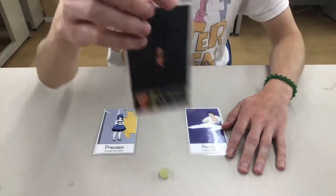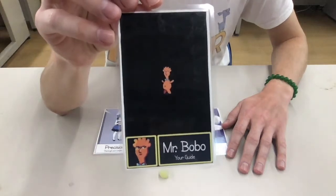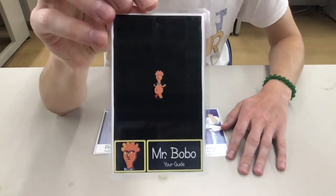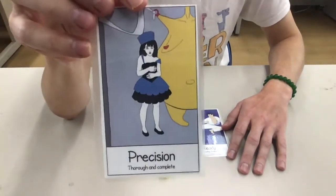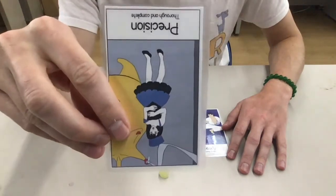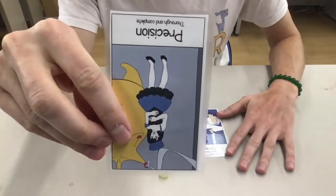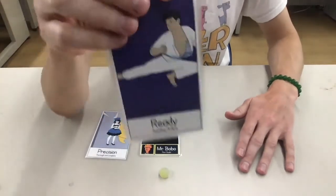We've got the Mr. Bobo card. He's the main character of the game, so this is about just listening to yourself and being your own guide, and this was reversed. Together with some of the other cards, like this one, a card about precise action, seeing weaknesses and knowing where to strike. In reverse, it can be about not liking things, or things being too cutthroat and overwhelming and jarring. And this is Ready, Awaiting Orders.